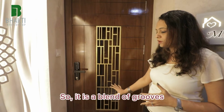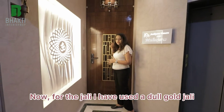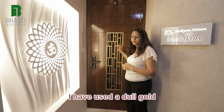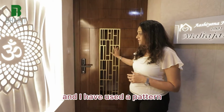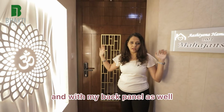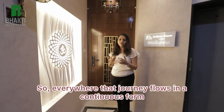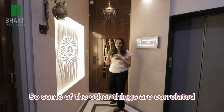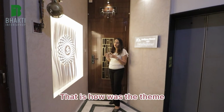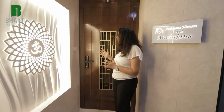It is a blend of grooves which are vertical as well as horizontal. Now for the jali, I have used a dull gold jali or grill, whatever you term it. I have used a pattern which is in sync with my door and with my back panel as well. So everywhere that journey flows in a continuous form, there is no break. Everything is correlated, and that was the theme decided by me and my team.